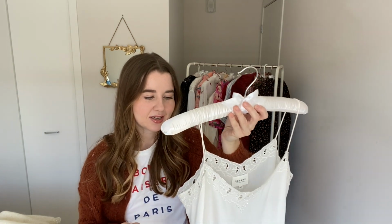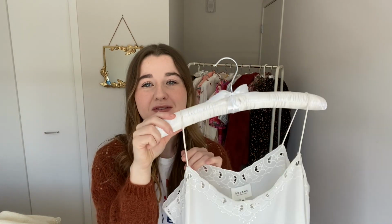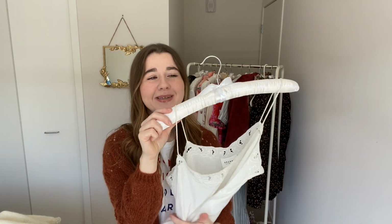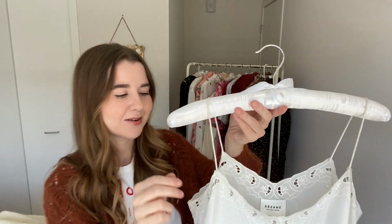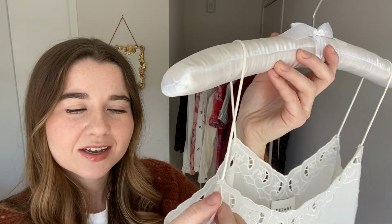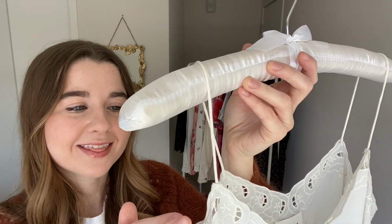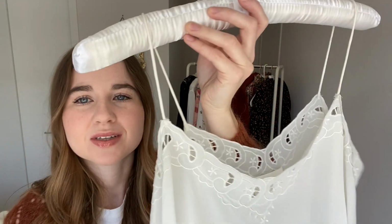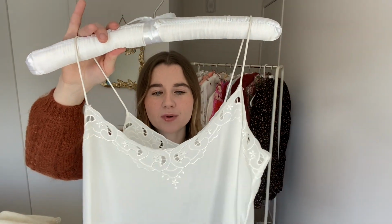I actually had to make a small modification to this top. The straps are very long, and if you are petite like me, that just doesn't work. So I had to detach the straps at one point and trim them down and then re-sew them onto the top so that the straps were a lot shorter and they fit me a lot better, which is really nice.